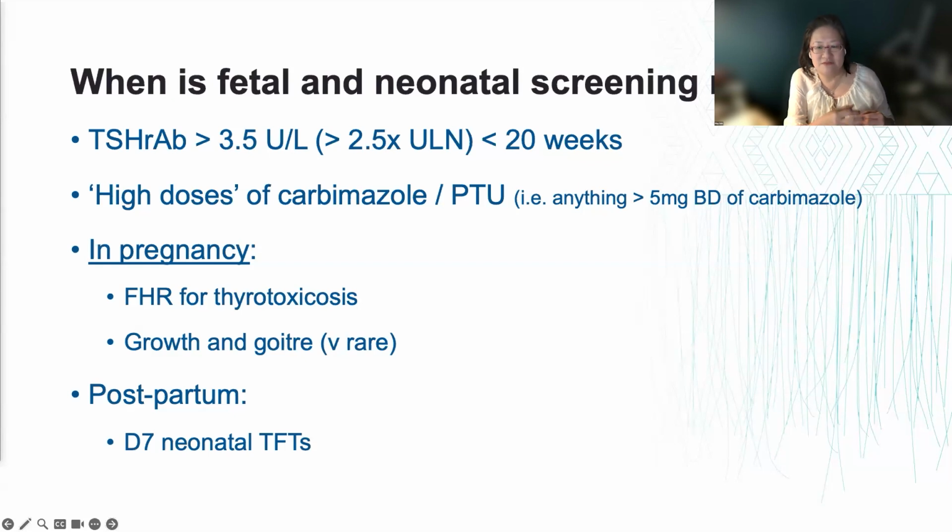carbimazole. We tend to look for fetal growth, signs of fetal thyrotoxicosis, and a fetal goiter. Postpartum day 7 thyroid function tests in the neonate are also needed, and typically the LMC is met to get them done.